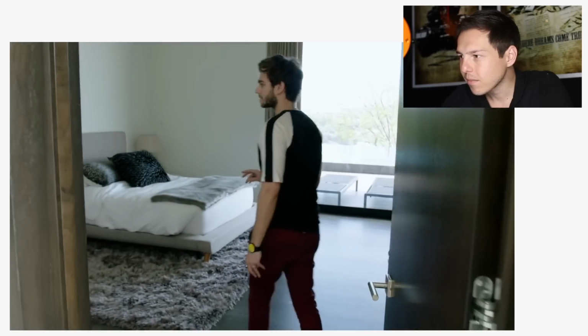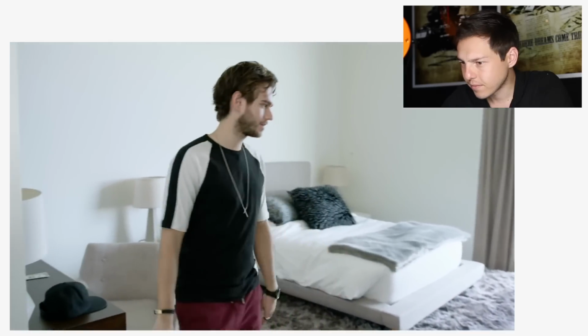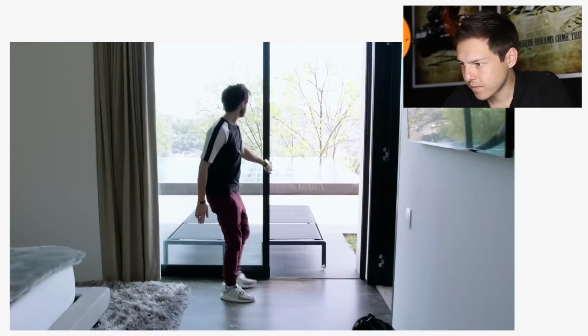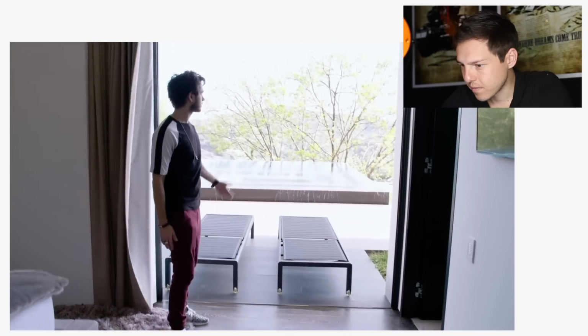So this is the gray bedroom where everything is kind of muted. All these open up entirely and give you a nice view and a breeze, and you can go straight into the pool.